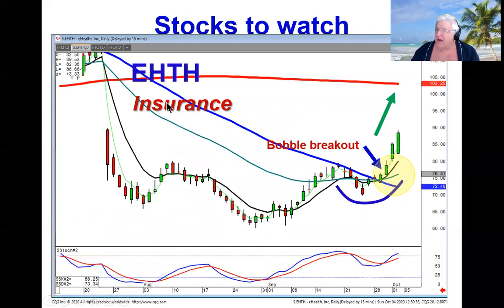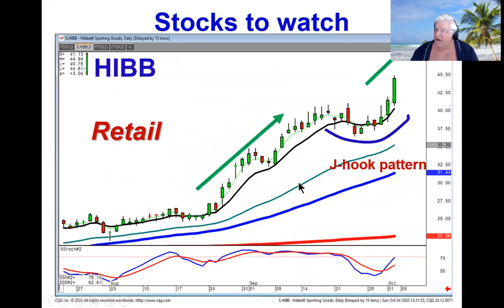Our recommendation on EHTH was based upon this bobble breakout, a very strong J-hook pattern setup that implies that we're heading for the 200-day moving average. So that sector has some good, strong participants. And the retail stocks, HIBB was one of them. Notice it did a J-hook pattern breaking out through this level. And once again, note how the patterns work very effectively.